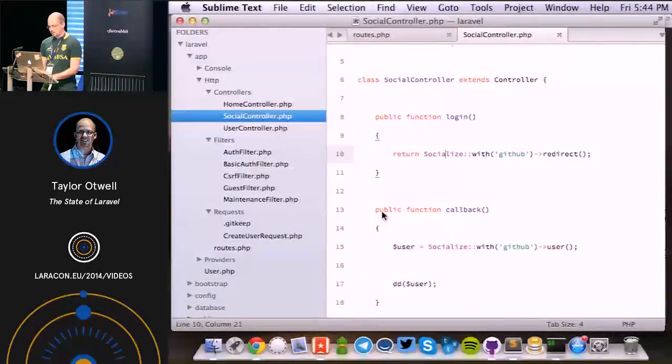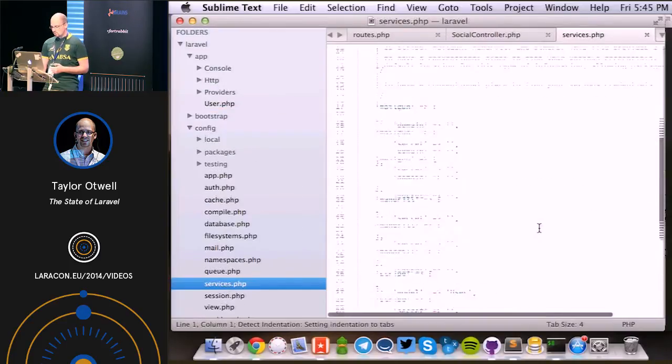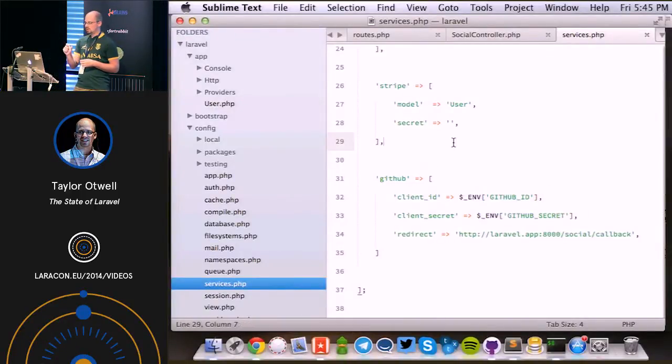And the way you'd work with that is probably you would take that user token it gives you and save it to your database, and then you can use that to make API requests. But literally authenticating with other providers is just as simple as doing Facebook here or any other provider. And what it's actually doing is in your config services, you would just make an array for that provider with your client ID, your client secret, and your redirect URL. That's really all you need to set up. And you would just do that for the providers you wanted to support.